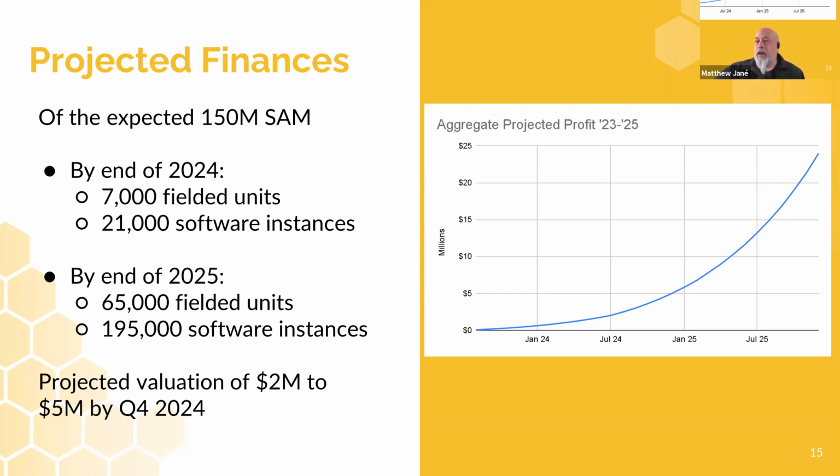But that said, there are going to be some software instances that will be sold as well. So we've got both hardware and software sales that we're planning on doing. By the end of 2025, if we are growing at a rate of 20% per month, and we do our 7,000 sales in 2024, we expect to be at around 65,000 if that holds. So that definitely is part of the reason why we think we're going to be worth the $2 to $5 million by the end of 2024.